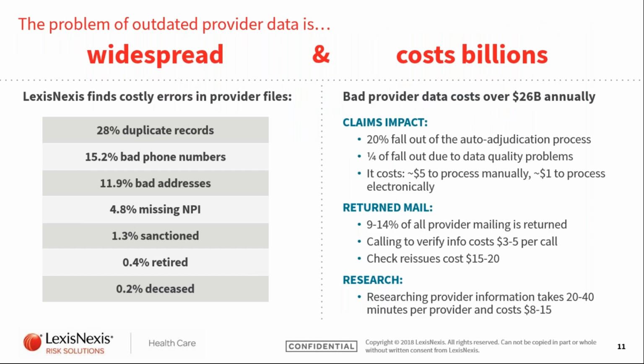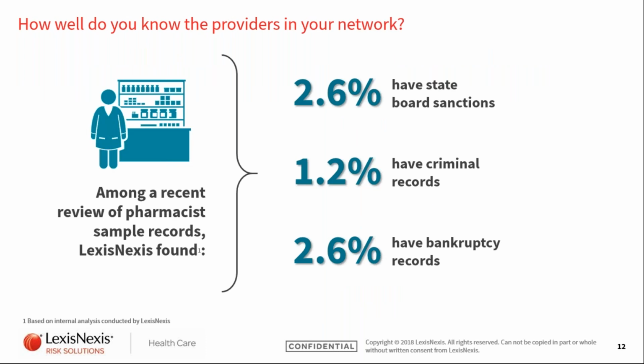Bad provider data isn't usually intentional fraud, just another thing to worry about, and as this slide illustrates, can cost billions of dollars, both directly and indirectly. Looking more closely at a PBM's network, we ran some stats on pharmacists specifically and found that 2.6% had board sanctions and bankruptcy records, and 1.2% had criminal records.